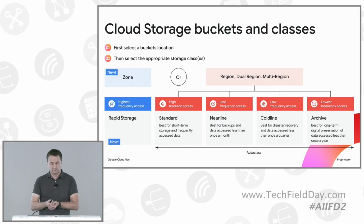Yeah, so Kimberly, you can think of Anywhere Cache being used on any of the red buckets: region, multi-region, dual region. With Rapid Storage, there's no need for Anywhere Cache because of the latency it already delivers in the same zone. Understand. So why would I choose one versus the other? How are you positioning it with the client?